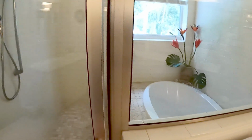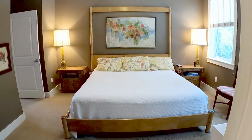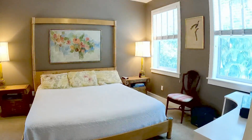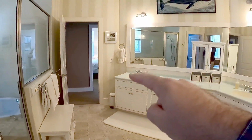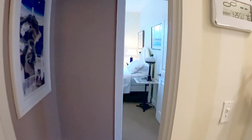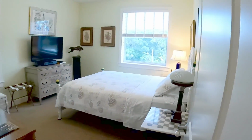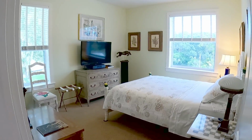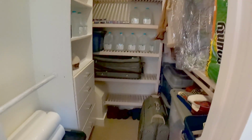And one thing I do want to show you real quick is this other angle of this wonderful suite right here. Now, turning around, heading through this door, we can go to the other two bedrooms upstairs. Here is the first of the two bedrooms. And again, you do have a substantially sized walk-in closet.